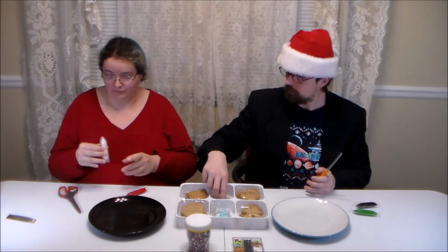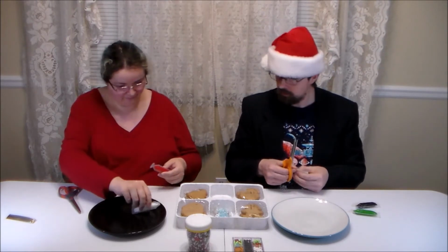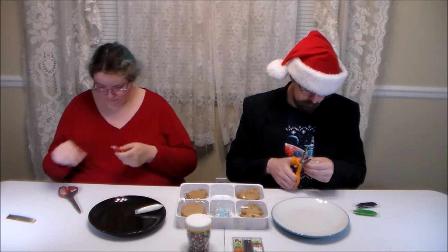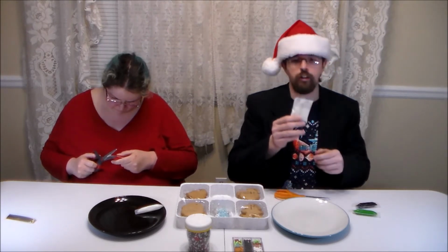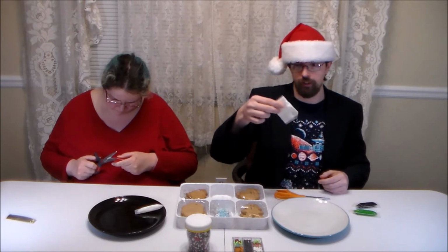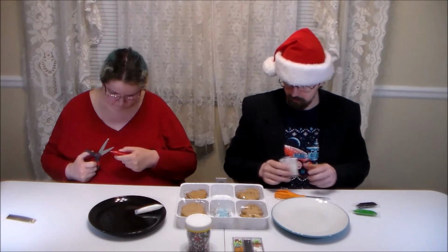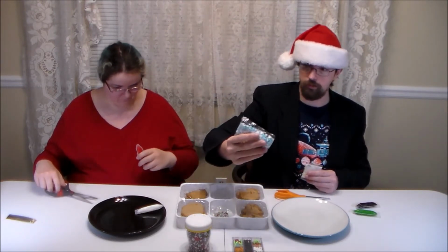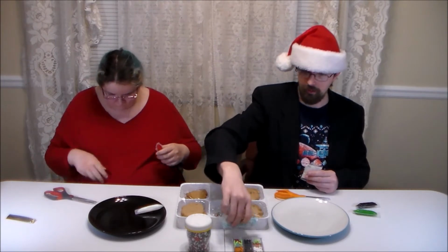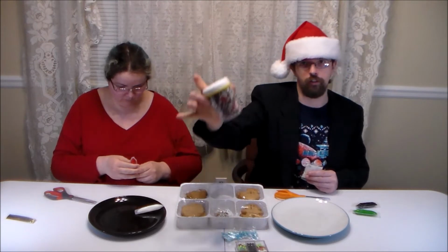Okay. I guess I get to be the one. Can't tell if it's actually open, but we will see. The icing for this one looks like toaster strudel icing. Interesting. And then of course we have all these fanciful decorations, sprinkles that came with the set, accompanied with some extras that I procured just for the occasion.